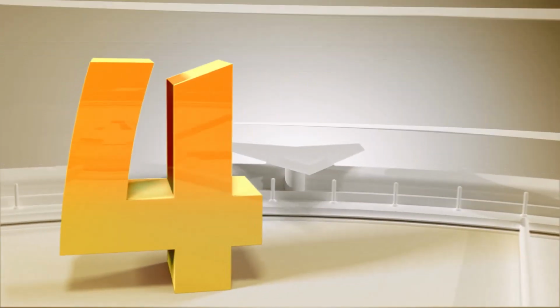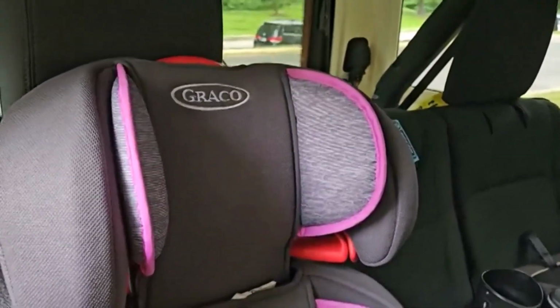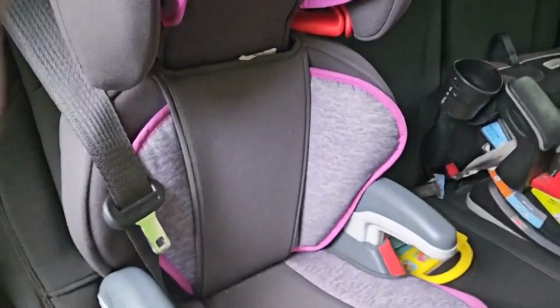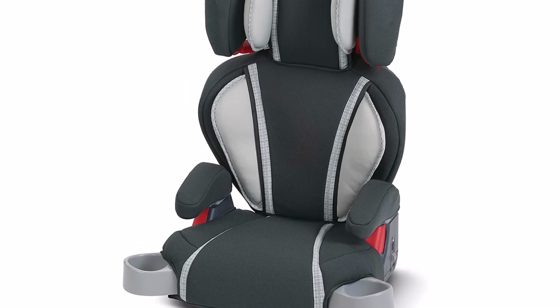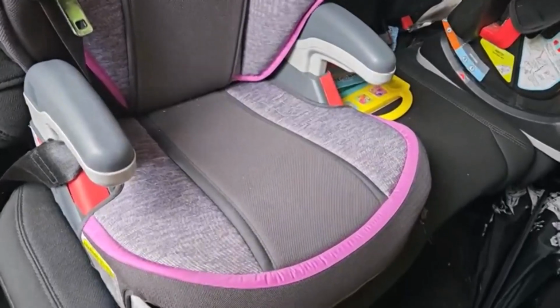Number 4. Graco Turbo Booster Highback Booster Seat. The Graco Turbo Booster Highback Booster Seat is designed with your child's comfort in mind. It features a padded seat and adjustable headrest, allowing for a customized fit as your child grows. The plush materials provide a cozy and enjoyable seating experience, even on long journeys.